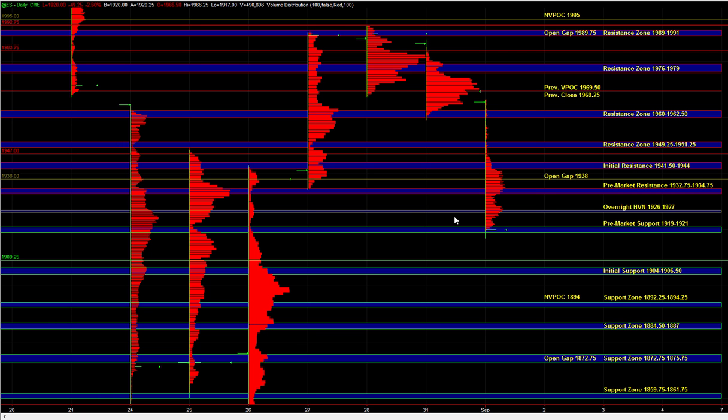But if you get that stability on the tick and the selling really starts to dry up, then you can start forming another balance area, right? So at that point, you could get that bounce back to 26 to 27, 32.75 to 34.75.